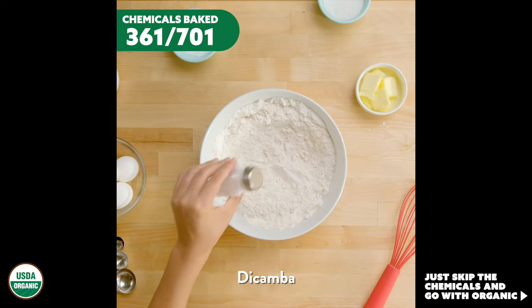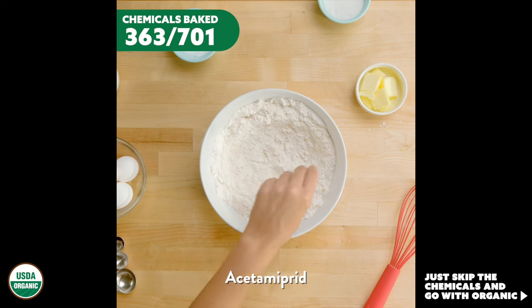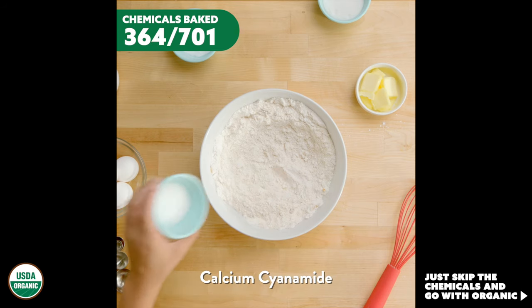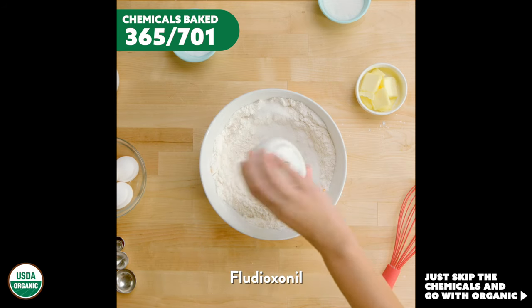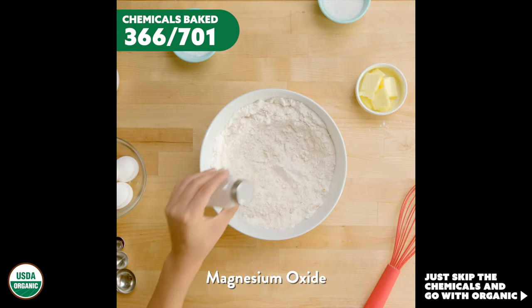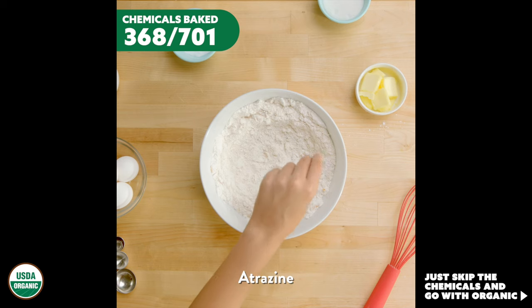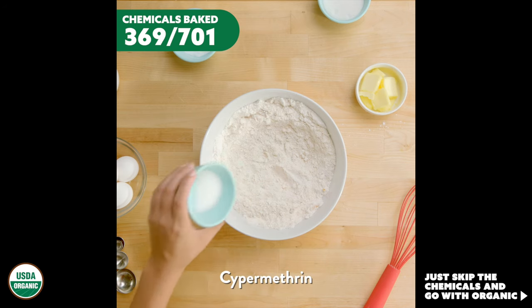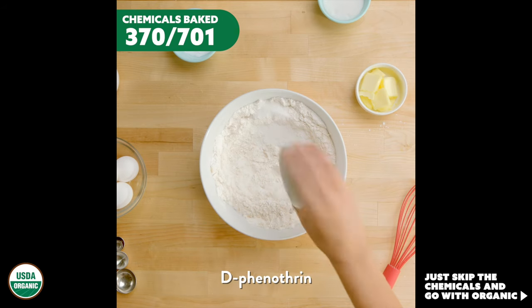You may also be adding a dash of dicamba, and possibly a pinch of cyprodinil, maybe a sprinkle of acetamiprid. How about a teensy bit of calcium cyanamide? Or perhaps an itty bit of fluoxetine? Keep stirring. You may also be adding a dash of magnesium oxide, and possibly a pinch of abamectin, maybe a sprinkle of atrazine. How about a teensy bit of cypermethrin, or perhaps an itty bit of d-phenothrin?